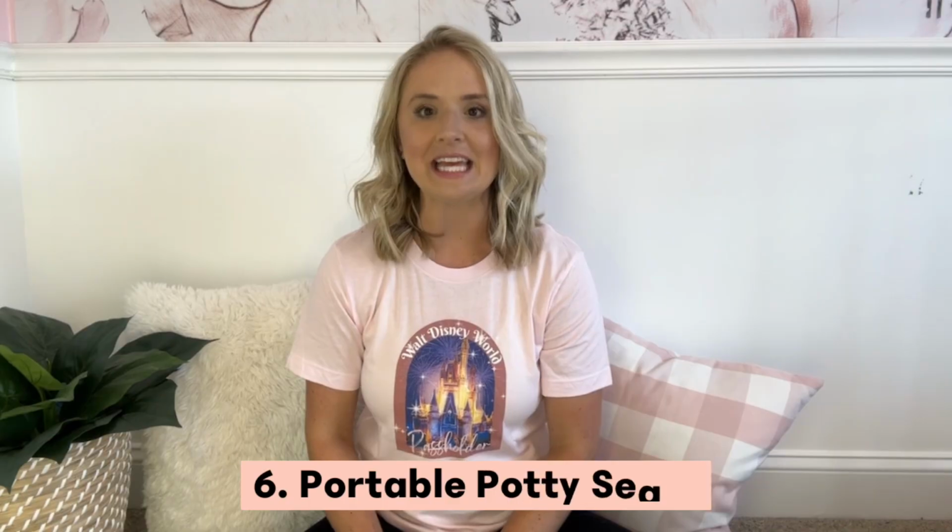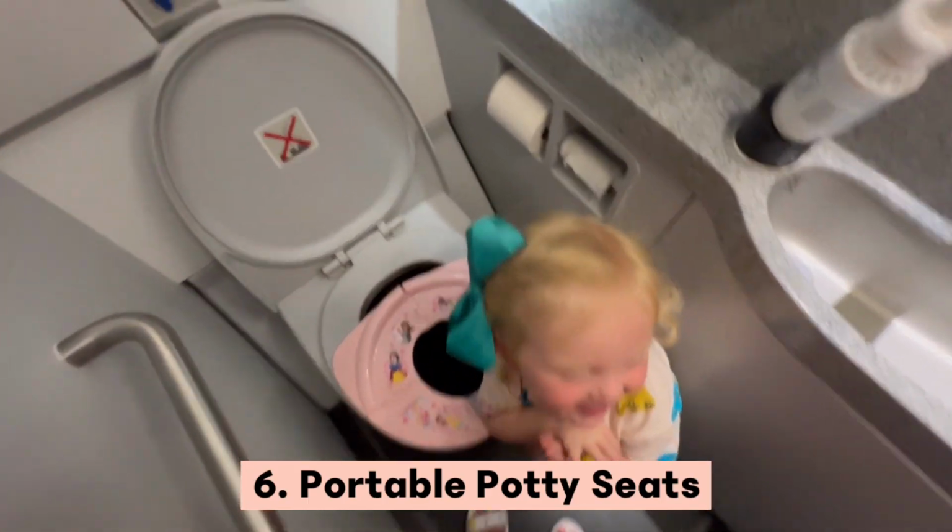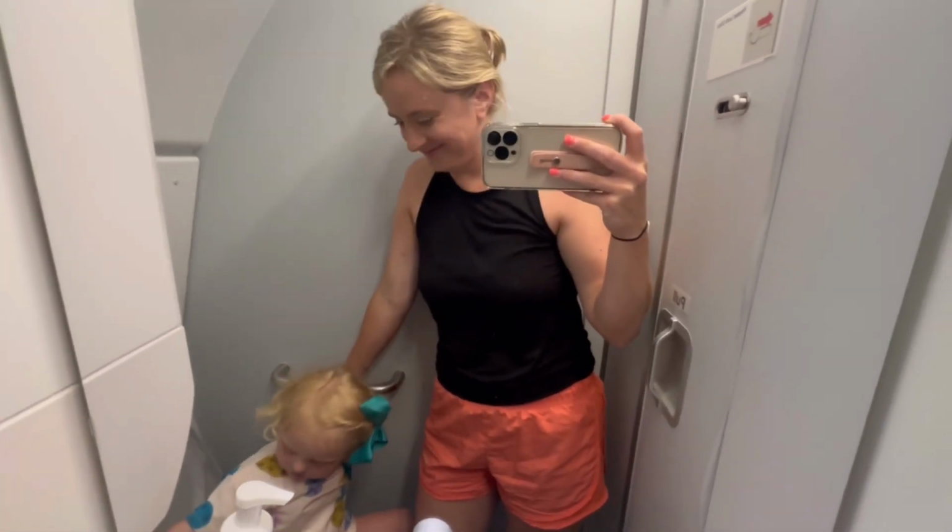On to my 6th tip, and this one is for my potty training parents: buy a portable toilet seat. This thing is the best invention ever. It keeps Annie from being scared of big potties, and it fits on all toilets. So she's used it internationally, on airplanes, at other people's homes, restaurants, and all the places, and it has worked perfectly, but most importantly, she is comfortable.